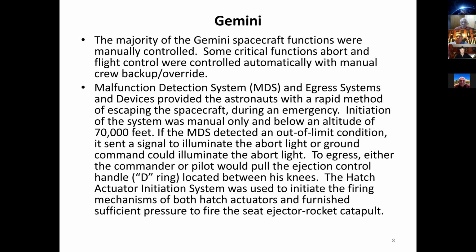The majority of Gemini spacecraft functions were manual control, but some were automatically controlled with manual backup. In this case, the malfunction detection system on the launch vehicle gave indications, but because on Gemini the crew only had ejection seats, you were only good up to about 70,000 feet. Just like in the aircraft, they would pull a D-ring to start the ejection function if they had a problem.